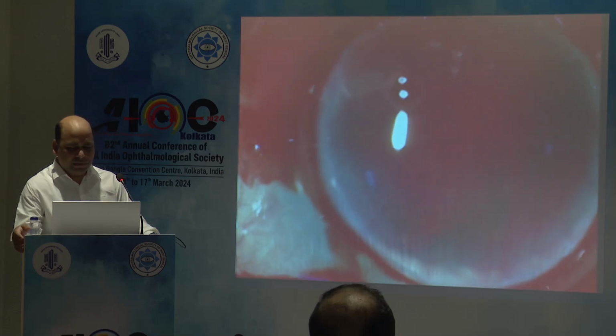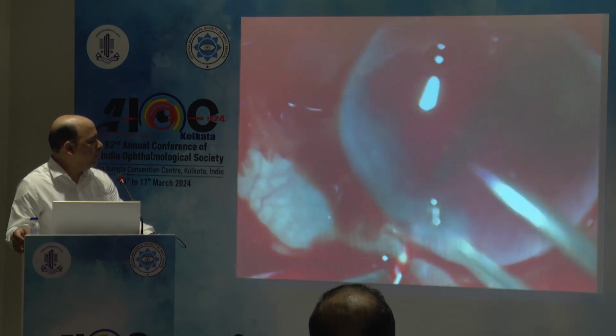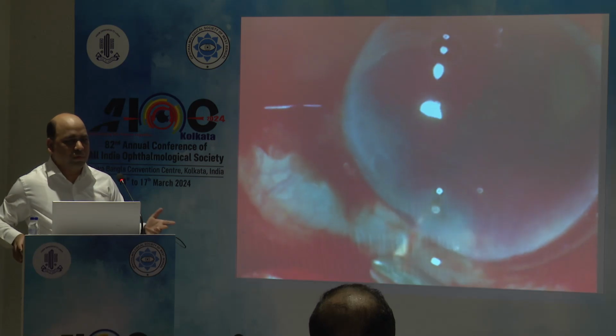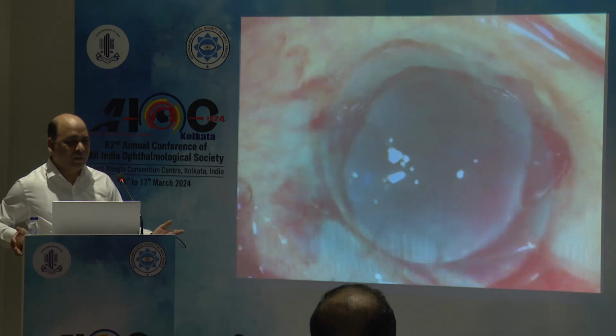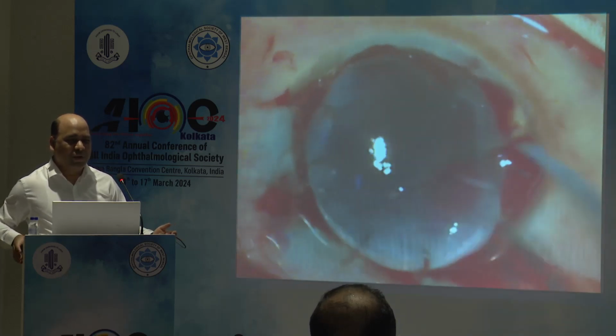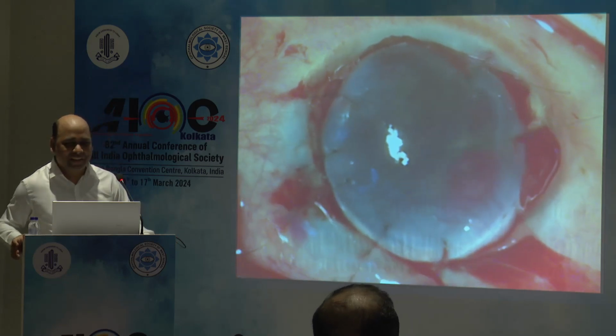At the same time, intraoperative mannitol was also given to this patient. Once I was suturing the cornea, the pressure was so high that I was not able to suture. Sutures were breaking, so I was clueless what to do now. Use thicker sutures. Then my assistant told me, "Doctor, I've used silk suture." Not only a thicker suture, what you can do is just the needle alone.